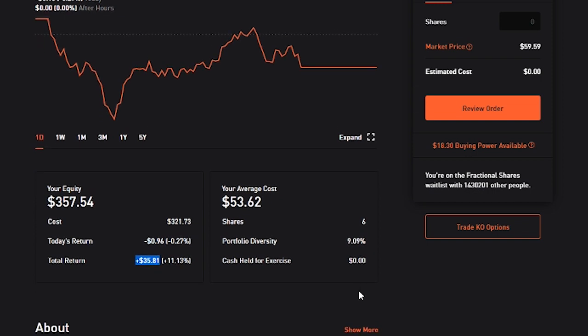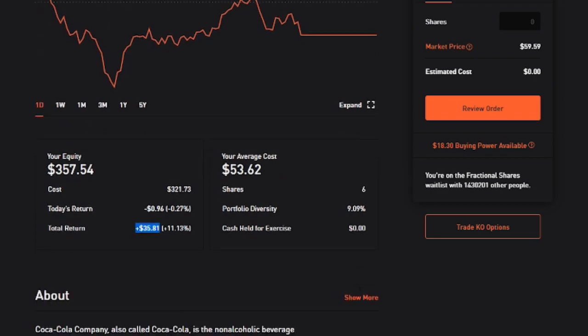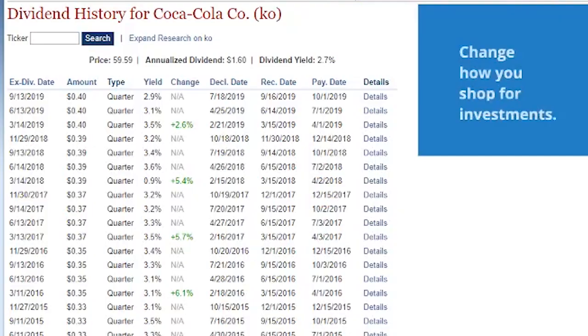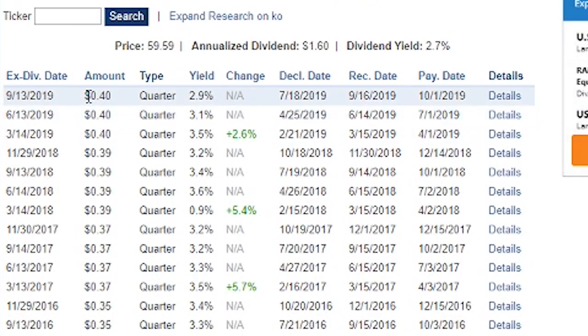So this is one that I also, obviously every single stock in this portfolio is one that I really feel like I can invest in for the entirety of my life. There's not much that I have to say about Coca-Cola. I'm sure most of you already know exactly what type of company Coca-Cola is. Now, obviously, this is one of the most solid dividend paying companies that is out there. And currently, for every single share that you're owning, you're going to get around 40 cents per share.